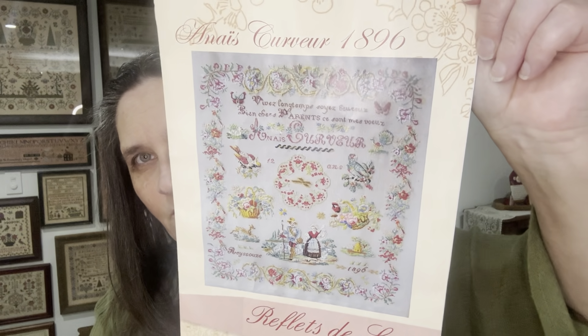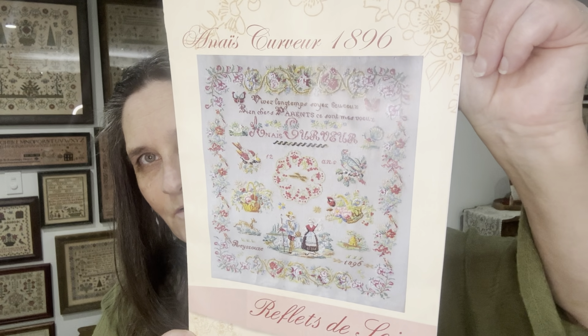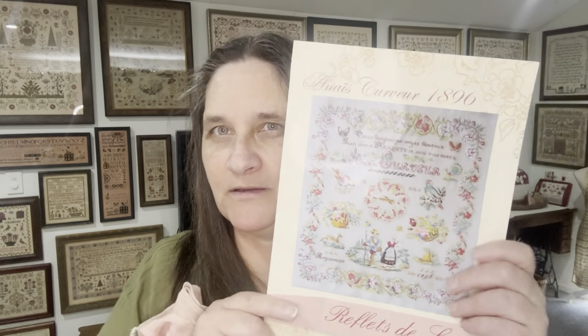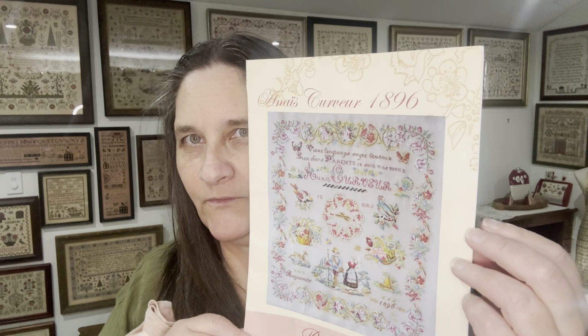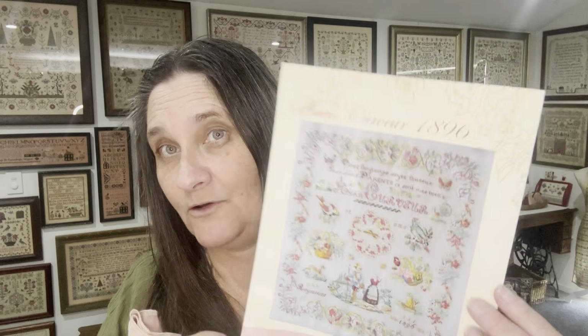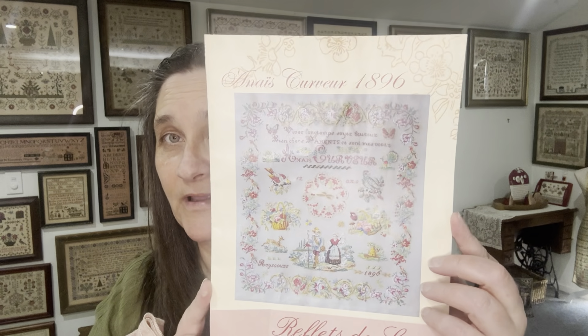Righty ho. And this one here, Anais Curveur 1896, which is the Reflex de Soir stitch along, I'm doing with Susie and Anna and Jude. I think Tanya, you started it too. I know there's quite a few people who have jumped in as well, a few other Australians, but I just can't remember who you all are, sorry guys. But I love the sampler.